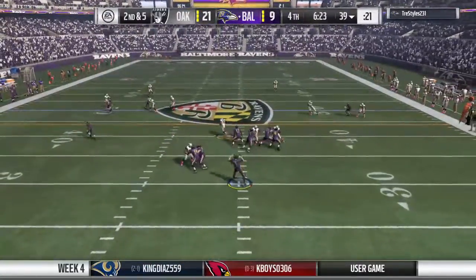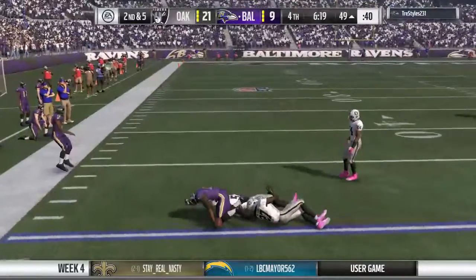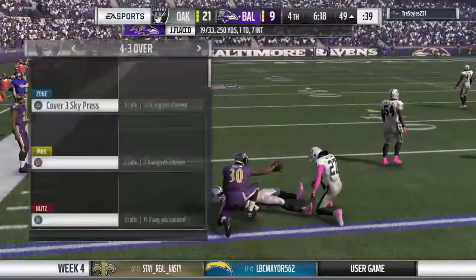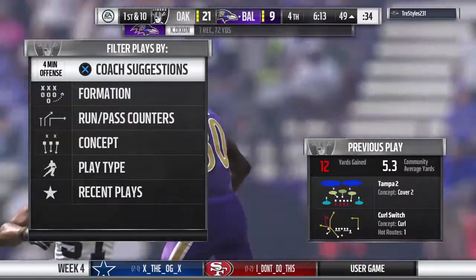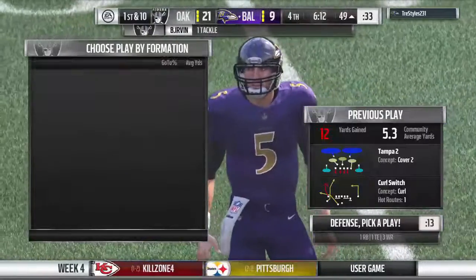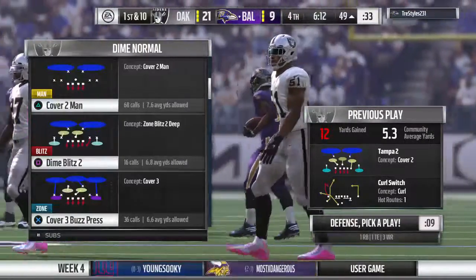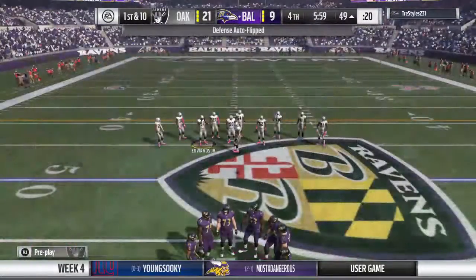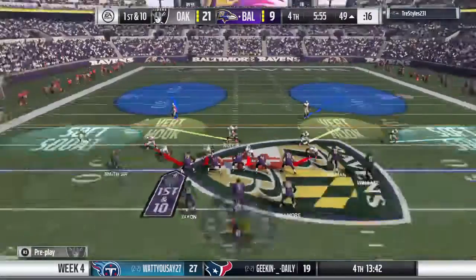Flacco here on second down. A dump off for Dixon. And he'll be taken down, but not before he gets into enemy territory. 12 yards there as they move the chains. So many times you hear today's NFL described as a space game. Get your best players into space with the football in their hands. That's why sometimes you just swing it out to your runner, get him out in the flat, and let him have a chance to make people miss in open field.